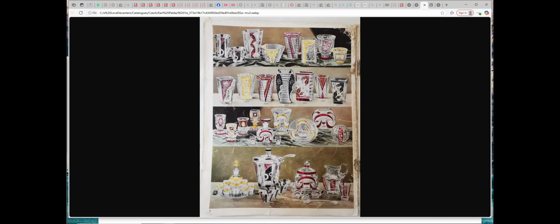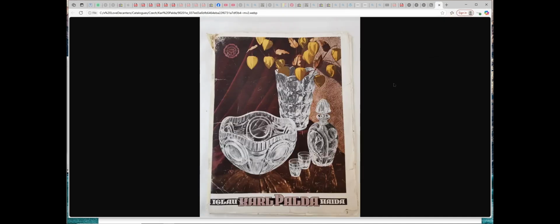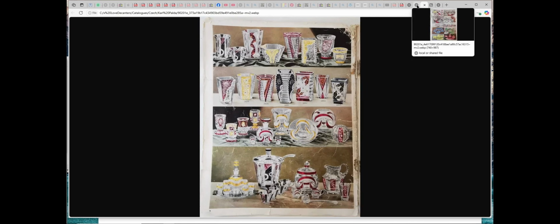And yeah, I did rip this off from Pinterest, so I'm trusting somebody, but this is the front cover and it says Carl Powder. So you can see, look at this, it's the same scruffy little catalogue. So yeah, I'm happy this is a real Carl Powder catalogue, and I think there's enough pattern matches, general design matches and shape matches to say yeah.